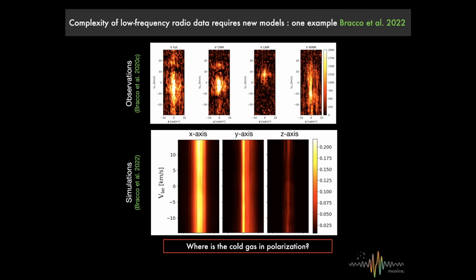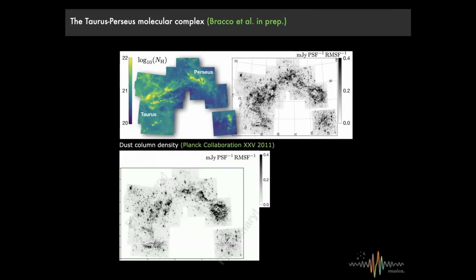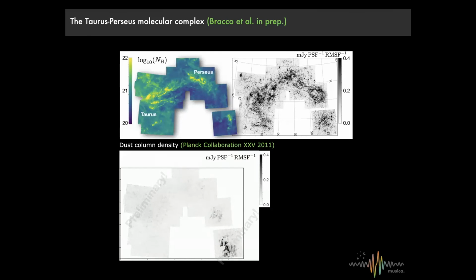So let's say our simulations are more intuitive in the interpretation than actual observations, and these are open questions, because we start having data, or LOFAR data, even towards colder regions in the galaxy. The field of view I've shown you is an intermediate-to-high galactic latitude region where the column density of H1 goes up to a few 10 to the 20. Right now, we have data towards local nearby star-forming regions like the Taurus and Perseus clouds, and you see that there is a lot of polarization that distributes along these molecular complexes.